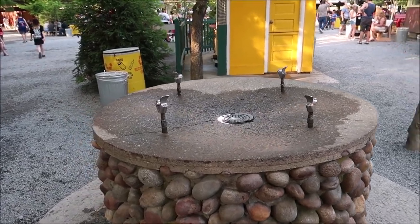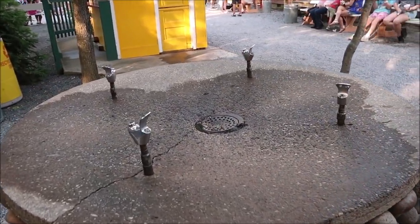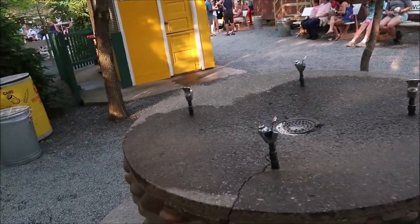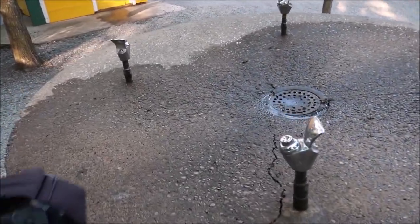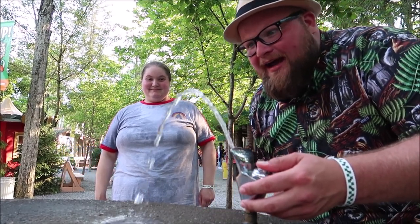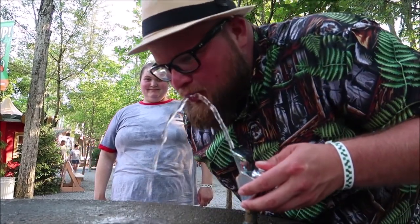I did. I do want to point out that these water fountains look very sus. I don't know if I would do it. I dare you to try the water, Bon. I'm gonna do it. I'm going for it. Look at this. Maybe it's very good well water. Oh, look at that. It's like Old Faithful.